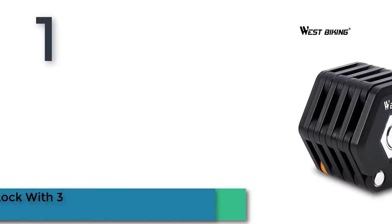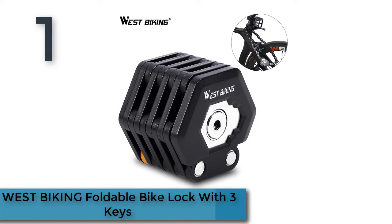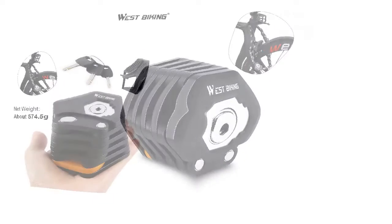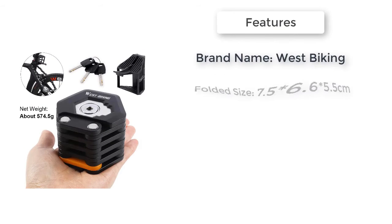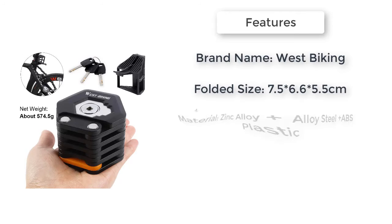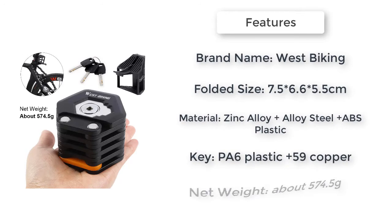Here is the product number 1. West Biking Foldable Bike Lock with 3 keys. Item name, foldable lock. Material, zinc alloy plus alloy steel plus ABS plastic plus PA6 plastic plus 59 copper.